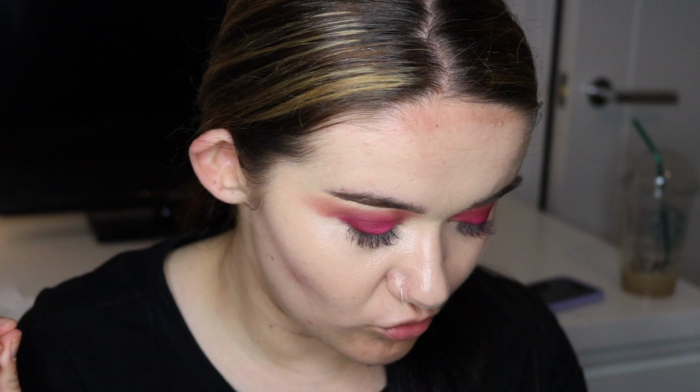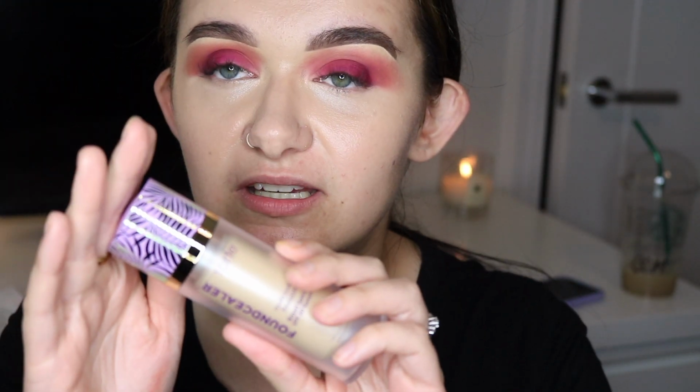So I'm going to now move on to my foundation. I'm going to be giving this one a go. This is the Tarte Foundcealer Multitasking Foundation, Broad Spectrum SPF 20 sunscreen, and I got mine in the shade Light Golden. I don't know what this shade is going to be like, it's probably wrong, especially for my colouring at the moment. I literally have no tan on, but the packaging is unreal, like everything with Tarte. I love Tarte. I'm just going to pump some on the back of my hand.